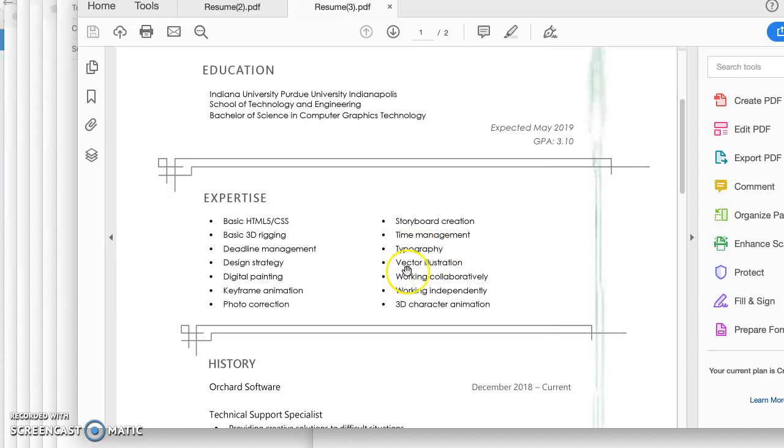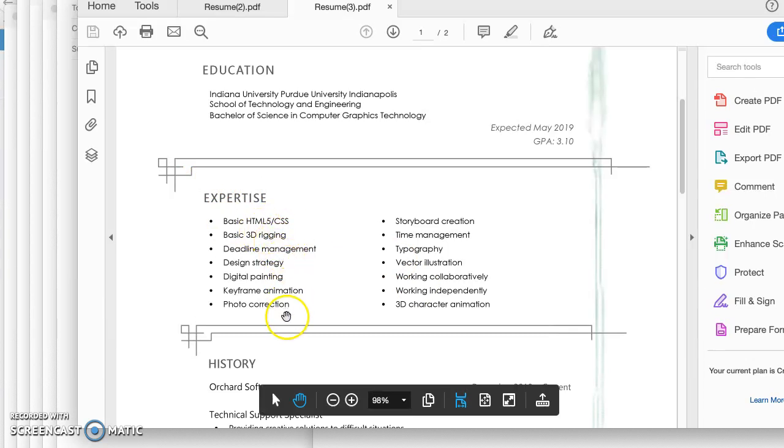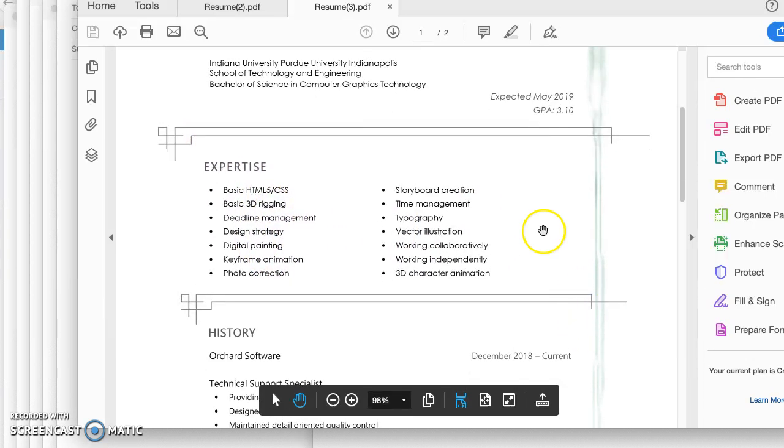But whatever you want to do. As far as subjective wording, being an expert at working collaboratively or working independently, I would probably take that out because it's kind of a non-skill. It's what you're forced to do at work no matter what your desire is. But deadline management is good, HTML, 3D, all the rest of that stuff is great. I think it's cool that you put storyboard creation up here at the top too. I might actually steal that.